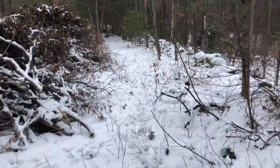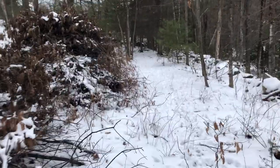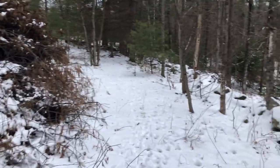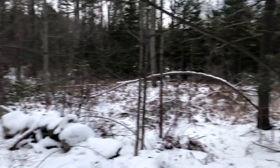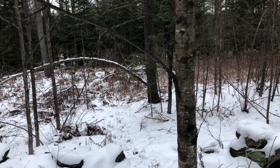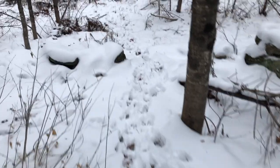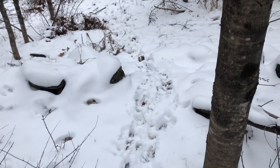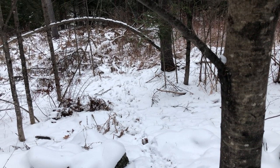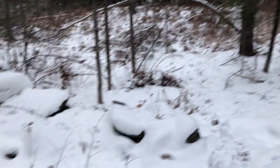I still haven't seen recent pictures of that nice 8 or 9 point buck that was hanging out here since hunting season. So I'm hoping that he's still out here and he didn't get shot, but the only way to find out is to keep putting my camera out and see if I can get some more pictures of him now that hunting season's over. So that's kind of what I'm doing right now. I'm following these really good trails. Like, look at this trail right here. This is all deer tracks. So I'm gonna try to find a good spot to put the camera and see if he's still out here.